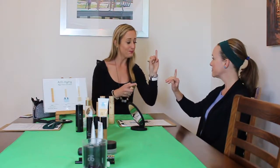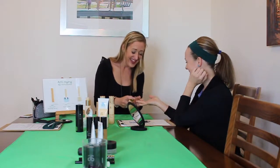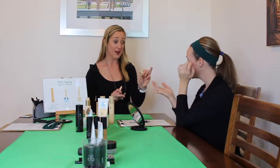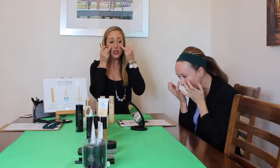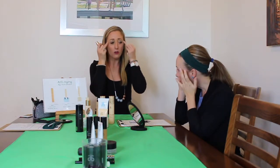The corrective eye cream. So to use this one, if you just get your ring finger, that one, and just turn it over, you only need literally that much. So half a rice grain, just rub your ring fingers together, and then you just very gently place the product along that eye socket bone just here, and then just up along the side of the eye. So you're almost drawing like an L shape.